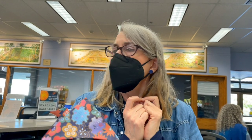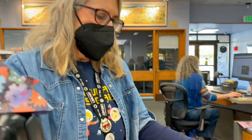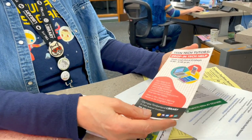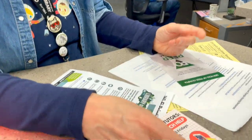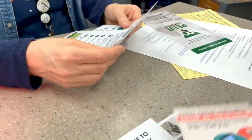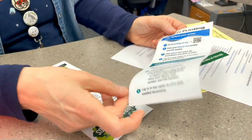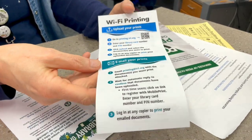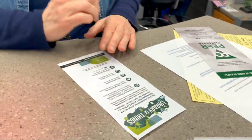Okay. Online stuff. We also have, if someone is a little bit hesitant about how to download things or use their devices, a program called Teen Tech Tutors that they can come to. With the printing site, we also have a feature where they can hold a print job for 24 hours and then come to any Timberland library to print it off. Wow. So we have that. You just do all kinds of stuff.